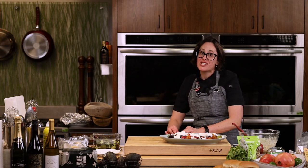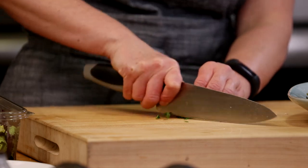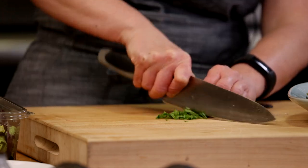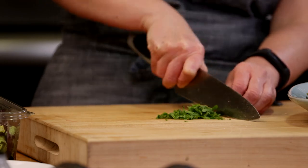I just like saying chiffonade, and it's a great little culinary term to throw at people. And just be like, oh, it's a chiffonade. Okay. Honey, just roll them up. Chiffonade that basil for me so I can throw it on top of this. It's a chiffonade of basil.